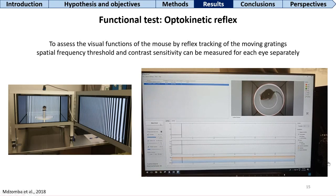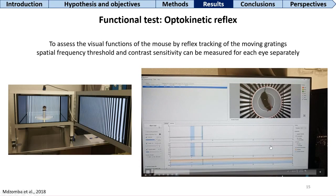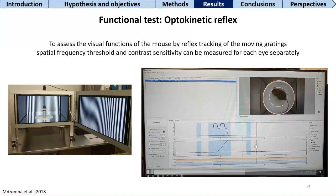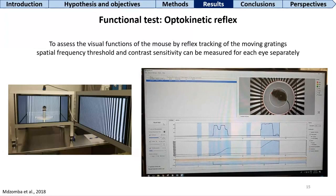This system allows for the measurement of the visual acuity of the animal, or the contrast sensitivity of the same, for each eye separately. And the advantages of this system have already been shown by Thomas before. And so we used this system to measure the acuity of our animals.